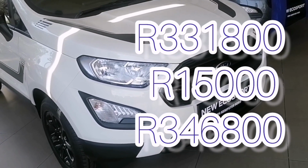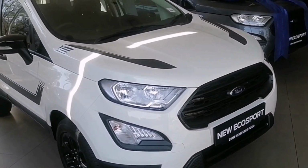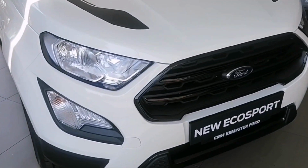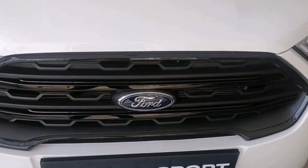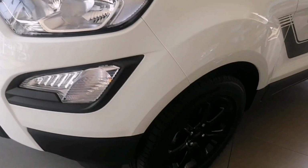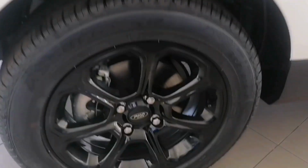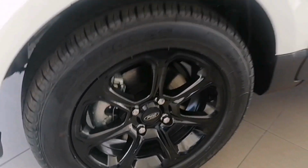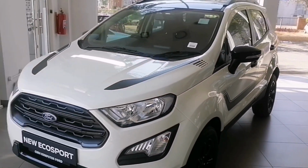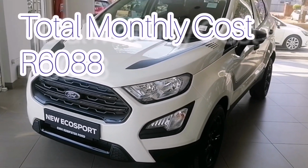If you take this on a 35% balloon, 6 years and 10% interest rate, you are only going to pay 5,188. And then if we factor in the cost of the insurance, which is down on my profile, is going to be around 900, the total cost of ownership for this car is going to be around 6,088 rand.